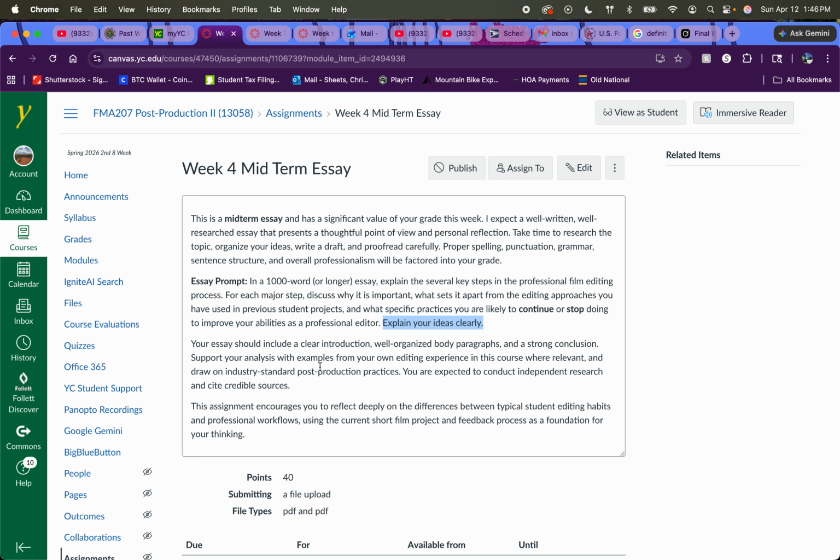Support your analysis with examples from your own editing experience in this course and other courses, honestly, where relevant, and draw on an industry standard post-production practice. Okay, so you are expected to conduct independent research and cite credible sources.